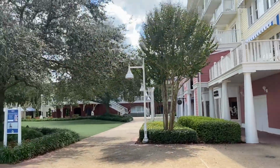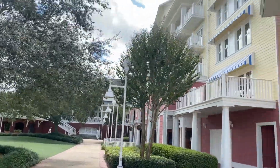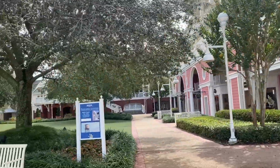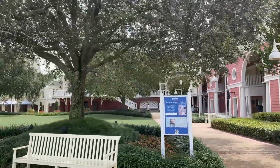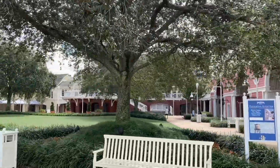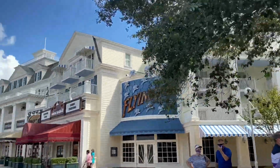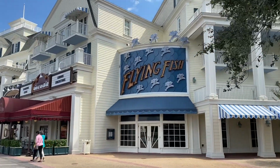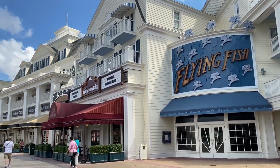Relive a bygone era of turn-of-the-century Atlantic City at Disney's Boardwalk Resort. Play carnival games, enjoy dinner at Flying Fish, or get a drink at Abracadabar. Whatever you decide, this is a great place to end your Magical Sisters trip.